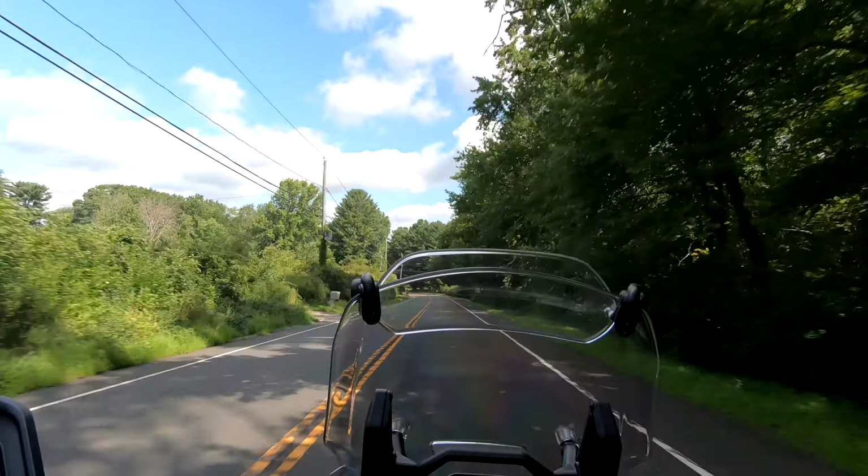But the quick shifter is working flawless on this bike. Smooth as silk. Off we go. But this thing's fun to ride. Can't wait to take it on some really long tours.